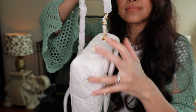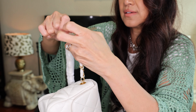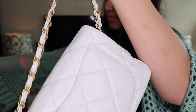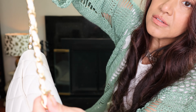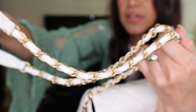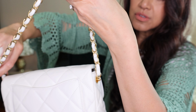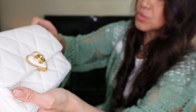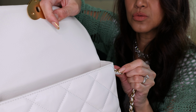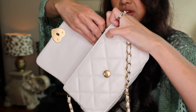Let's look at the strap. It's the only strap it includes, obviously, because it's a small bag. And there is the chain. It is weaved nicely. And it's leather, everything is leather. Thank goodness. I do not settle for anything else but leather. Oh, and I didn't realize this thing kind of twists. So what I notice about this bag is these little things twist. Actually, I feel like you could make this shorter. Oh, you could make this shorter.